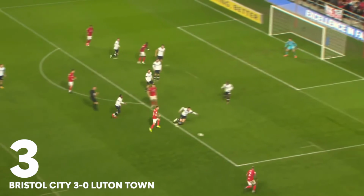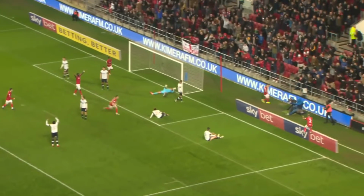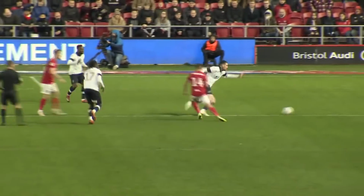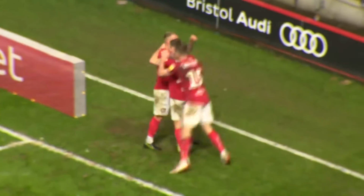Threat is omnipresent down the right-hand side. Hunt, Weimann! Now it's three. Brilliant from Jack Hunt. And Weimann in exactly the right place. Near post, just had to turn it in.